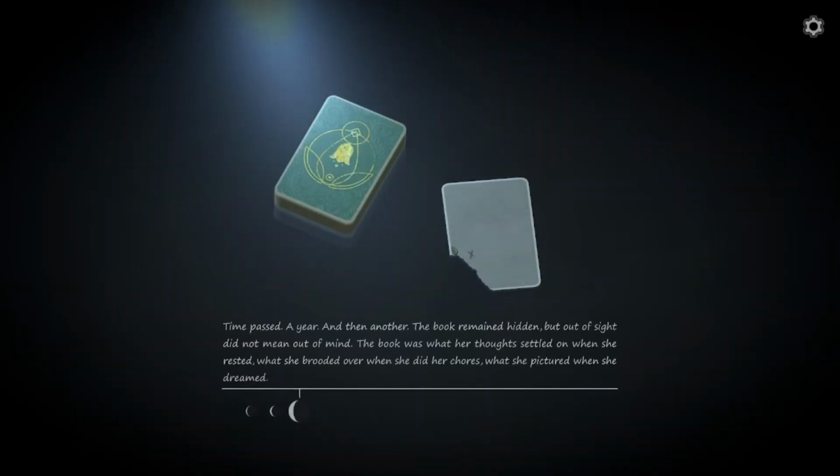Ooh, there's a chip off of it. Time passed, a year, and then another. The book remained hidden, but out of sight did not mean out of mind. The book was what her thoughts settled on when she rested, what she brooded over when she did her chores, what she pictured when she dreamed.